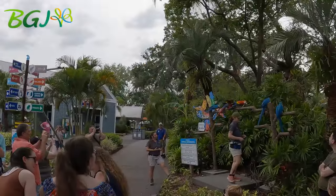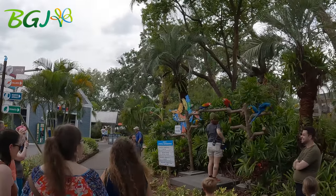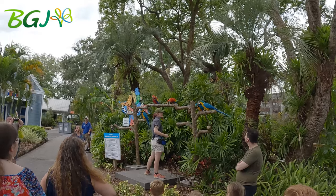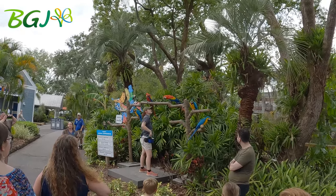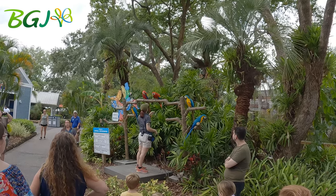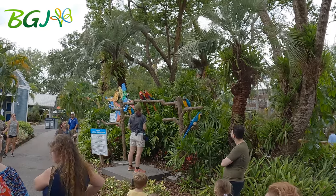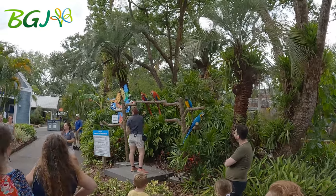Well done, birds. That was gorgeous. Now, while our birds here at Zoo Tampa are safe and well cared for, the same unfortunately cannot be said for their wild counterparts. Macaws are cavity nesters, meaning that they nest on the insides of trees. So you can imagine a bird this big is going to need a pretty big tree to nest in. So they utilize large ancient trees that have been around for a very, very long time. But due to habitat loss and deforestation, it is becoming a bit harder for these birds to find those trees.